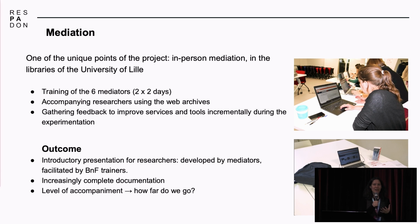But honestly, pretty much everyone who came in to try it out was using web archives for the first time and had never even really thought about using them before. And the level of training and experience that we had was enough to answer most of the questions and really help researchers start to project themselves in what kind of research questions they may be able to use in the future now that they know that this resource exists and is accessible to them at their university.